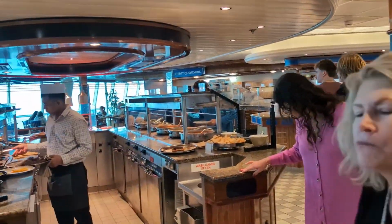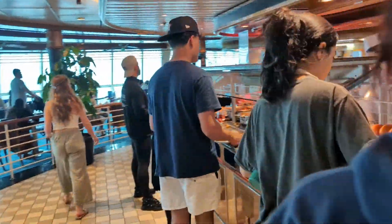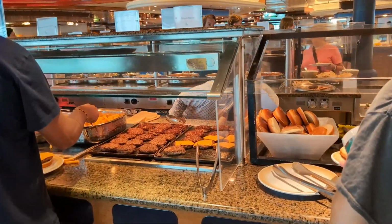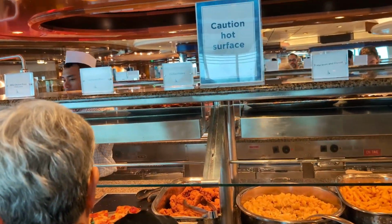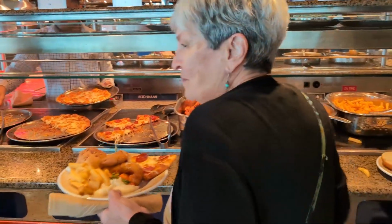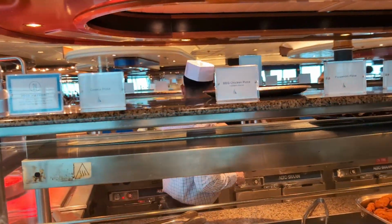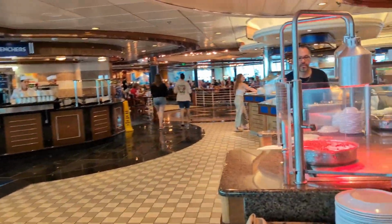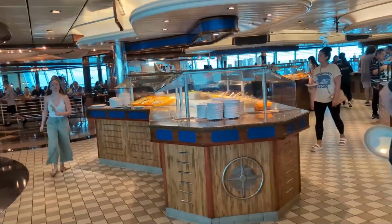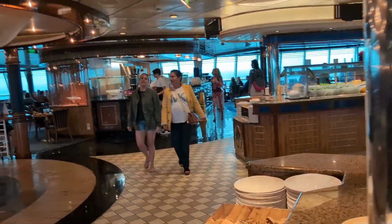I may have got this counter before, folks, but I believe my camera was off, because I have to keep pausing. So here are your burgers, your cheeseburger, hamburger, french fries, finished products. We have chicken fingers, pizza, pepperoni pizza, barbecue chicken pizza, and cheese pizza. Yeah, I think I may have gotten all of it. Let's just make one circle around.